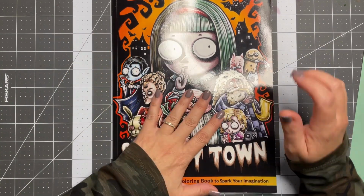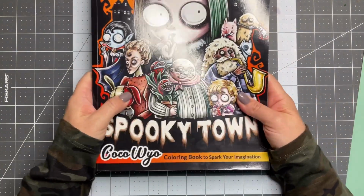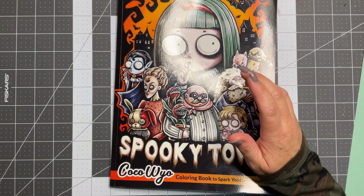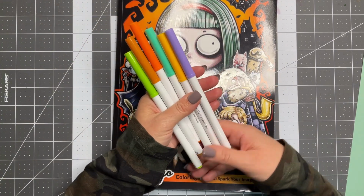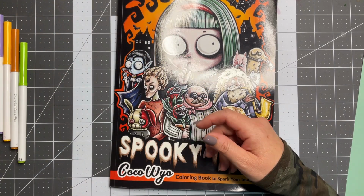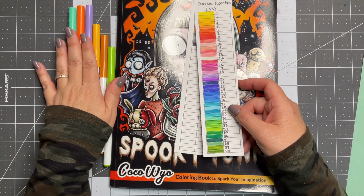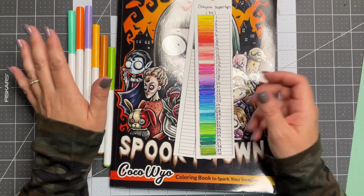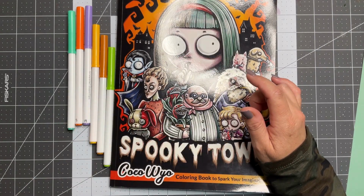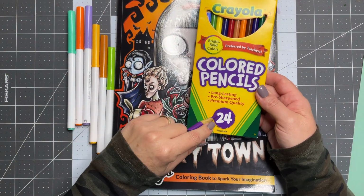All right, so I am going to be coloring a page in Spooky Town. This is by Coco Wyo, and I'm going to be using some Crayola products. These are the Crayola Supertips, and they are from the 50 set. So these colors possibly could be in other, smaller sets, but I know I did get them from the 50 set. All right, and then I'm also going to be using some Crayola colored pencils. This is the 24 set.